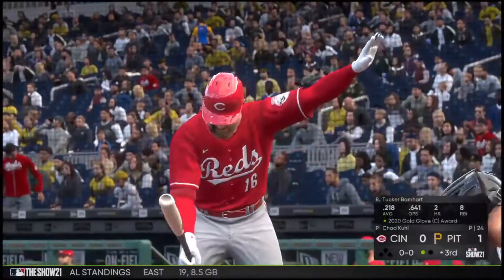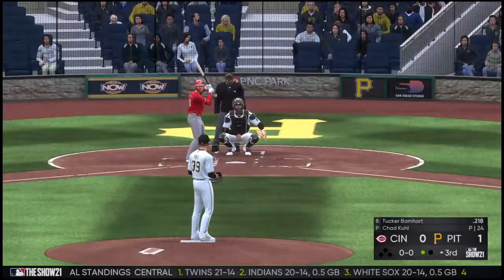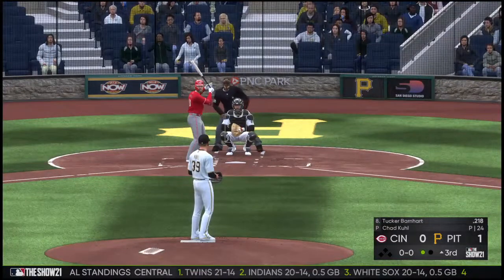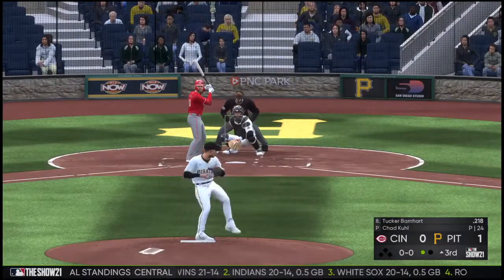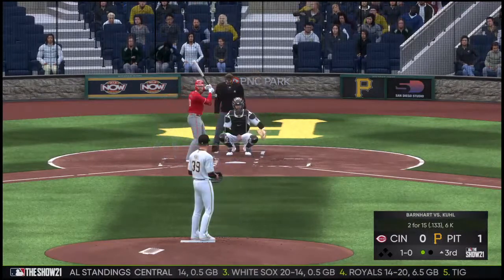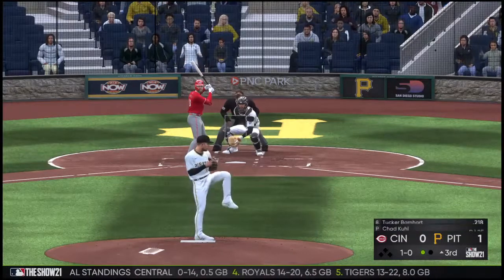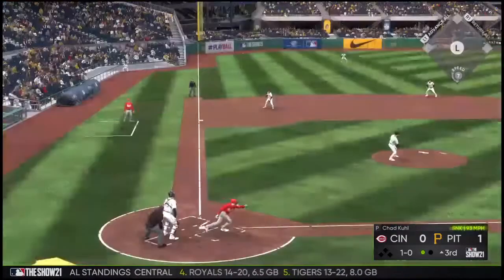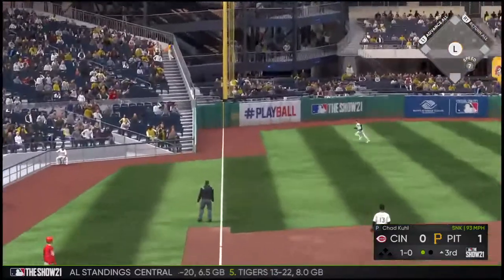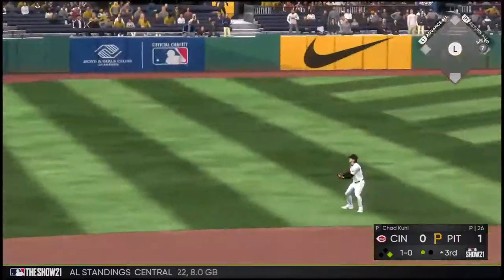So here is Tucker Barnhart. In prior matchups with Chad Kuhl, he's gone just 2 for 15. He's also been a strikeout victim 6 times. And he takes ball 1. I love everything this pitcher's got working right now. He's got presence. He's got great body language on the mound. He's got fastball command and a nice early feel for his off-speed stuff. And now it'll rattle up against the wall.